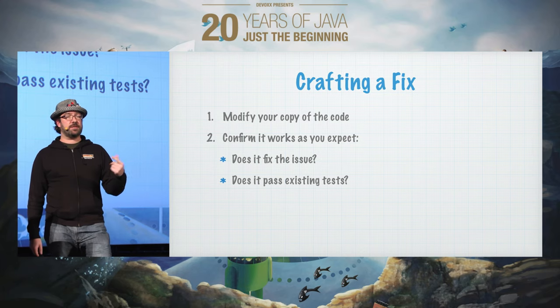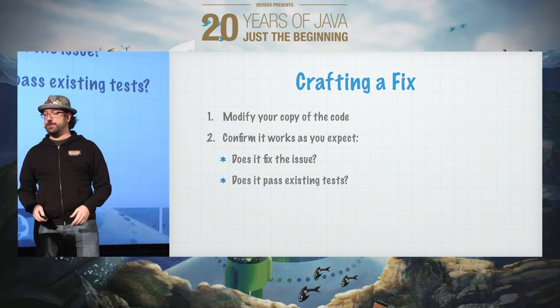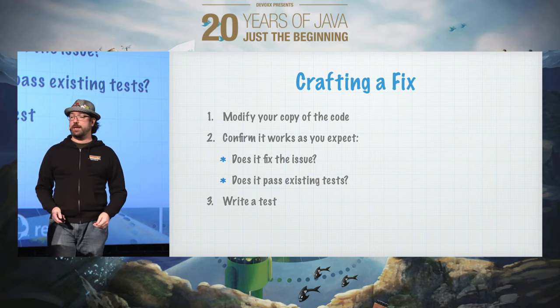Good projects will have a list of instructions or an easy command you can run to do some sanity checks or a full test suite. Make sure you've run that before you go ahead and submit your patch. And then also write your own test. If you're fixing something that didn't fail before, it's good to have a test for it in the future. Make sure that doesn't break again.